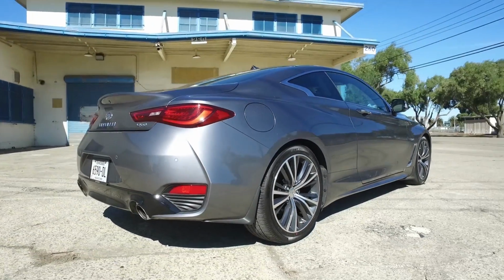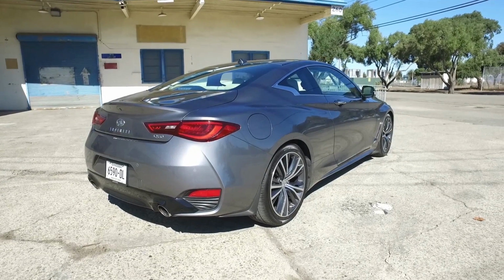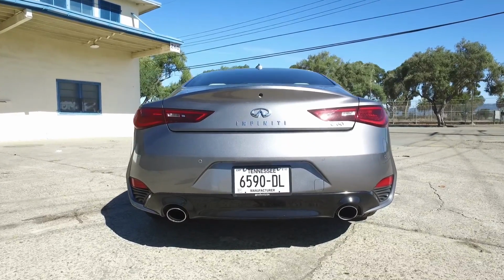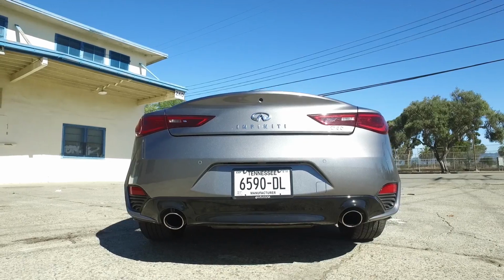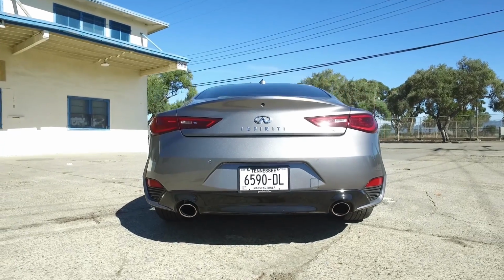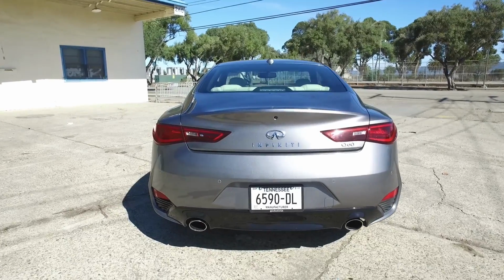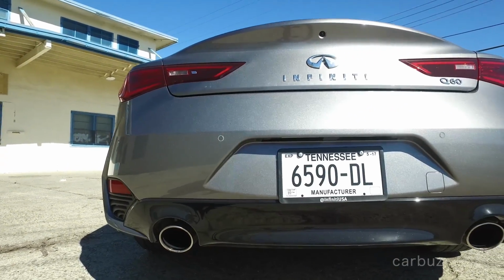Now, what don't I like? Well, again, the interior design, it's weird, and it just reminds me too much of a Nissan. I don't think Infiniti went far enough with it. Infiniti had a chance to make this interior design more of its own, and it just didn't. And compared to the C-Class Coupe, it just doesn't rank up there high enough. But the bottom line is, Infiniti did a great job with the Q60 overall.